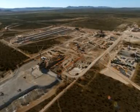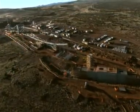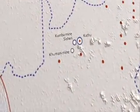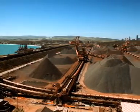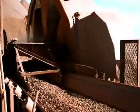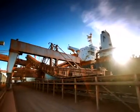The total capital expenditure by Kumba and Assmang over the last 3 years has been over 10 billion rand. The Orex railway line, linking iron ore mines in the Northern Cape to Saldanha, was developed because of the local iron industry. This line, together with the port, employs over 1,000 people and has generated over 4 billion rand in revenue over the last 2 years. And a capital expenditure allowance of 10 billion rand was recently committed to the capacity expansion project.